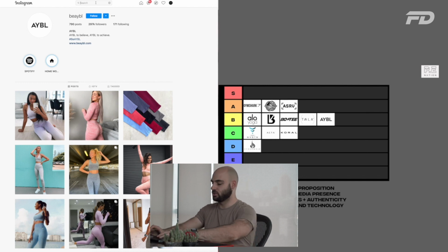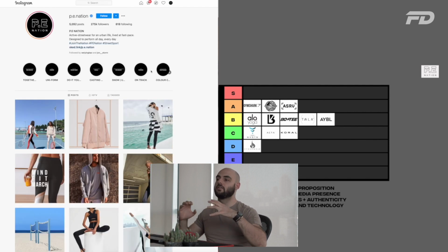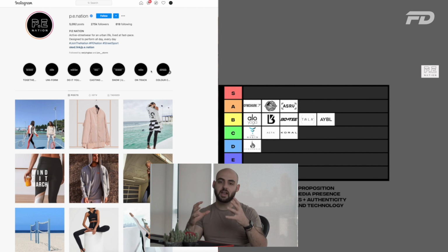Lastly, PE Nation. This is an interesting brand. I think it's a brand with a lot of visual appeal. They're very vibrant. They have this sort of modern retro vibe going about them. A lot of color blocking, a lot of bright colors. They offer a bad value proposition.